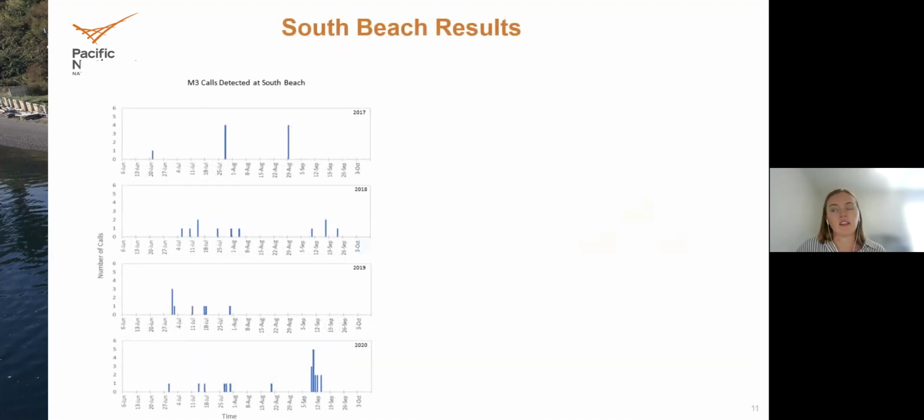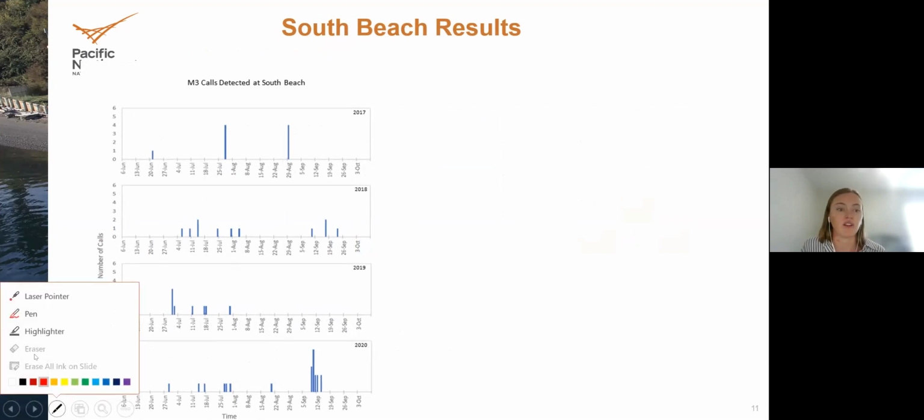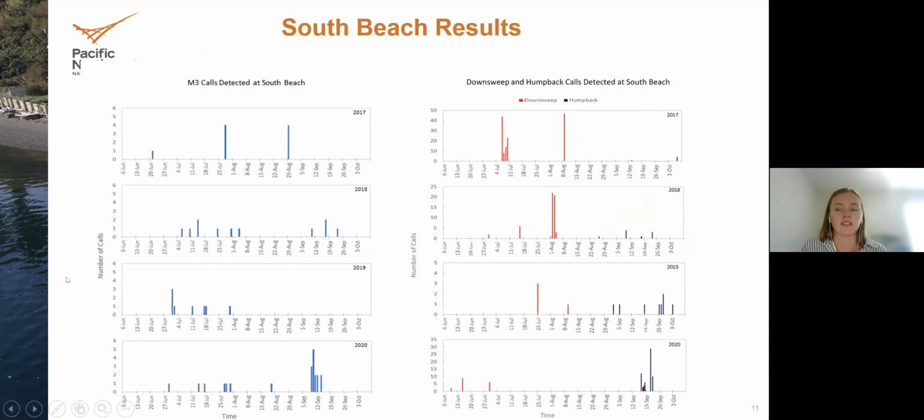So there were significantly fewer M3 calls at South Beach, but the time trends remained very similar. The majority of calls were found in July and August, and there were also larger periods of low vocalization activity, and these periods happened more frequently.